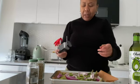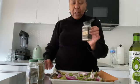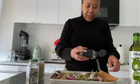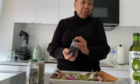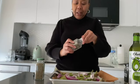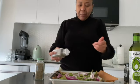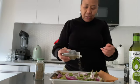This is the Trader Joe's California garlic powder. So I'm going to add some garlic powder on, and once again, use the spices that you have, that you like. The other thing I'm going to add is my favorite, and that is thyme. This is the Simply Organic thyme. I put it on pretty much everything, whether it's soups, stews.